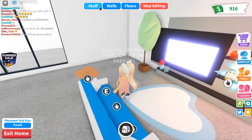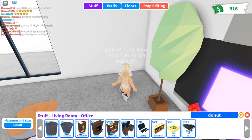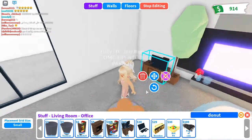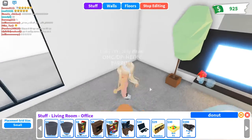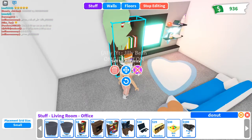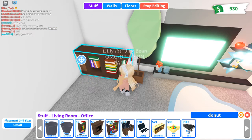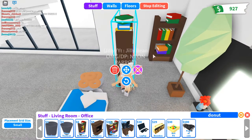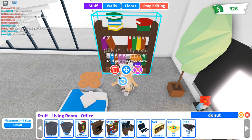Super adorable so far. Well, let's just go to the living room again. Let's go look at office. I'm wondering about this. Oh, PC. I definitely would. I want that in my room. I'm gonna put these right here because I think it would just be like a little touch up. You know, how about a large bookshelf?